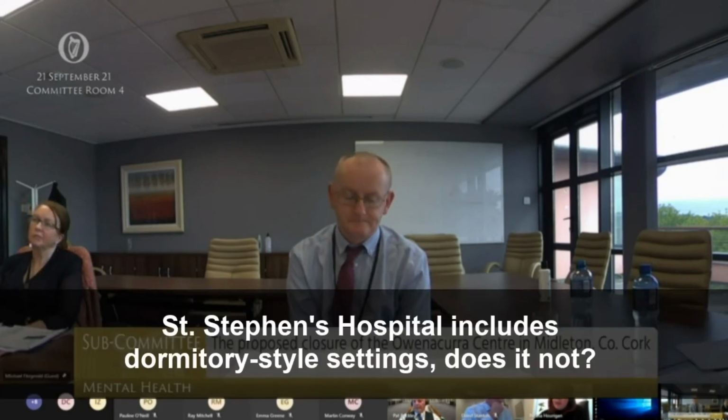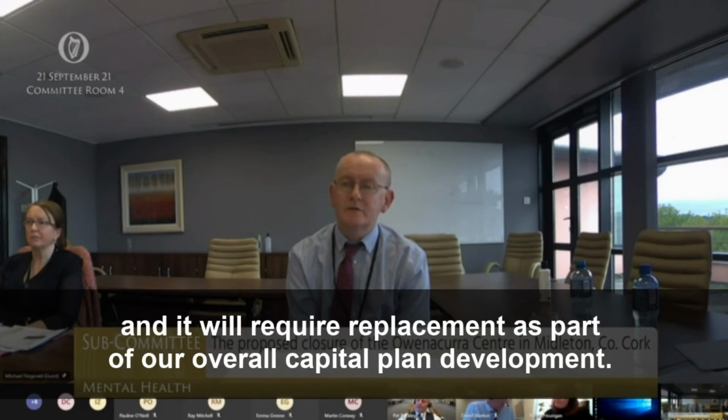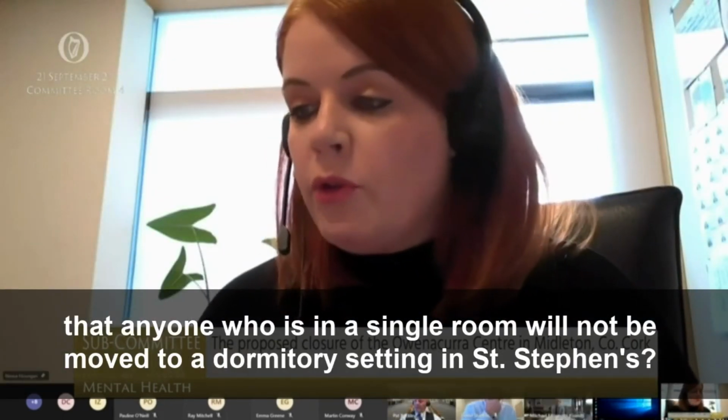St Stephen's includes dorm-style settings, doesn't it? It definitely does, absolutely, and it is certainly a set of units that we are currently looking at to see can we upgrade in the interim, and it certainly would be requiring a replacement as part of our overall capital plan development. Could you give an undertaking to the families of the residents currently in Owenacurra that anyone who is in a single stay room in Owenacurra will not be moved to a dorm setting in St Stephen's?